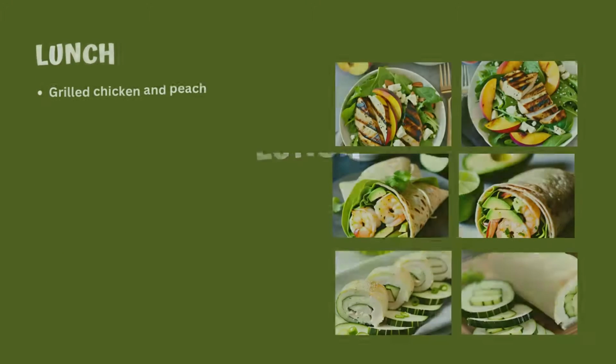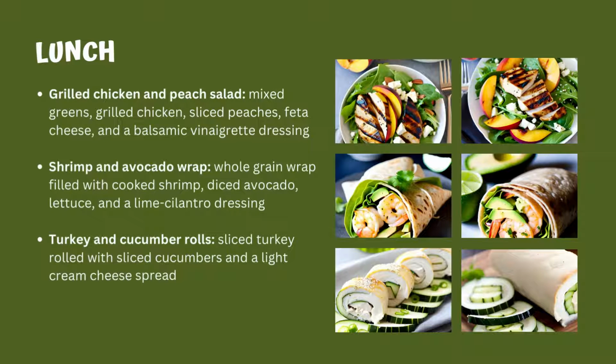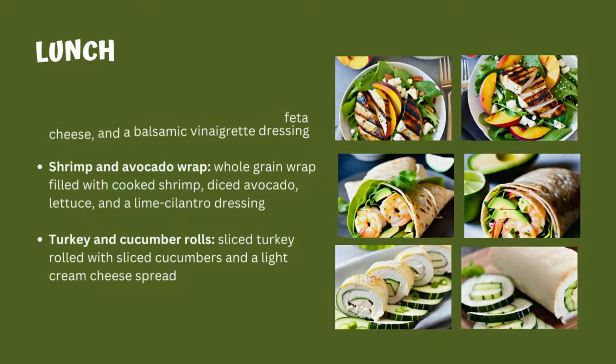Lunch. Grilled chicken and peach salad: mixed greens, grilled chicken, sliced peaches, feta cheese, and a balsamic vinaigrette dressing. Shrimp and avocado wrap: whole grain wrap filled with cooked shrimp, diced avocado, lettuce, and a lime cilantro dressing. Turkey and cucumber rolls: sliced turkey rolled with sliced cucumbers and a light cream cheese spread.